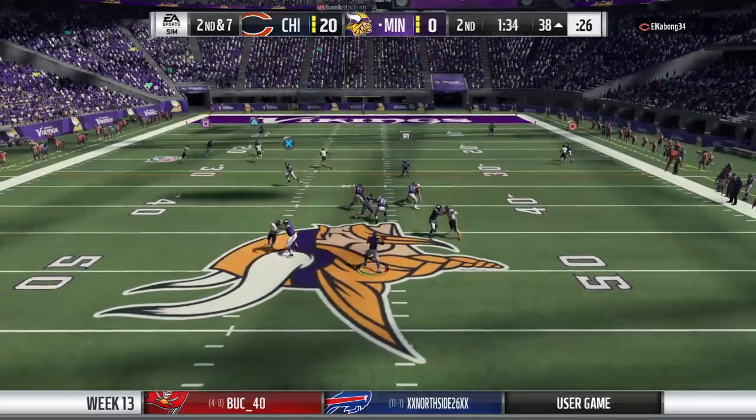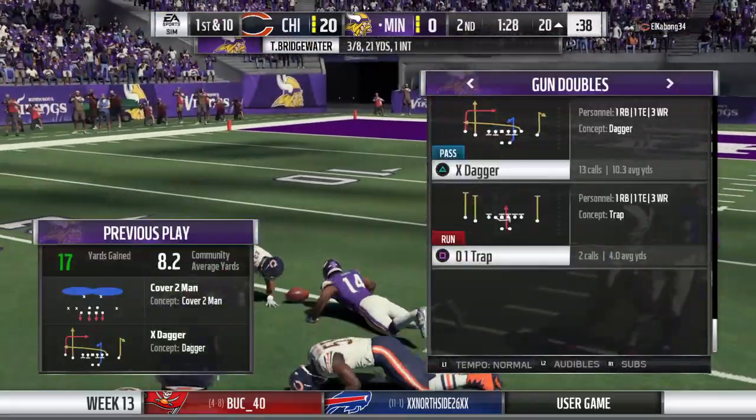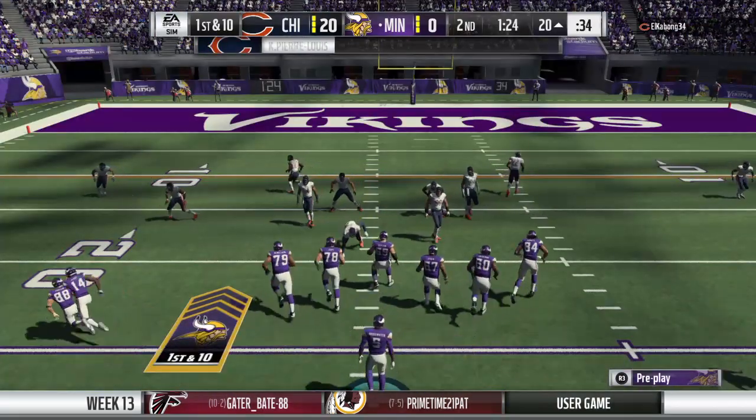Bridgewater now. He's got the connection over the middle to Diggs. And they'll get this one down to about the 20-yard line. They give him 17 yards that time as that'll move the chains.